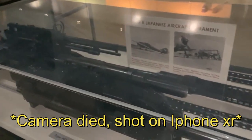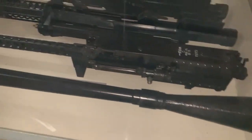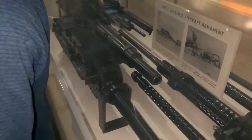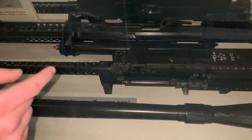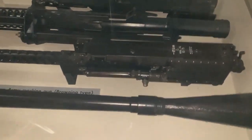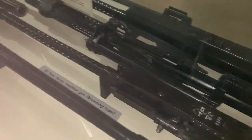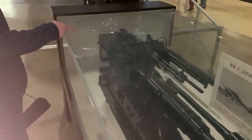So these are a list of Japanese aircraft armaments, sometimes Italian aircraft armaments. But over here, 12.7, it's a Browning kind of gun. It's a Japanese kind of version. Here's a 37mm cannon. And then here's a 30mm cannon over here. Look how big this thing is. It's insane.